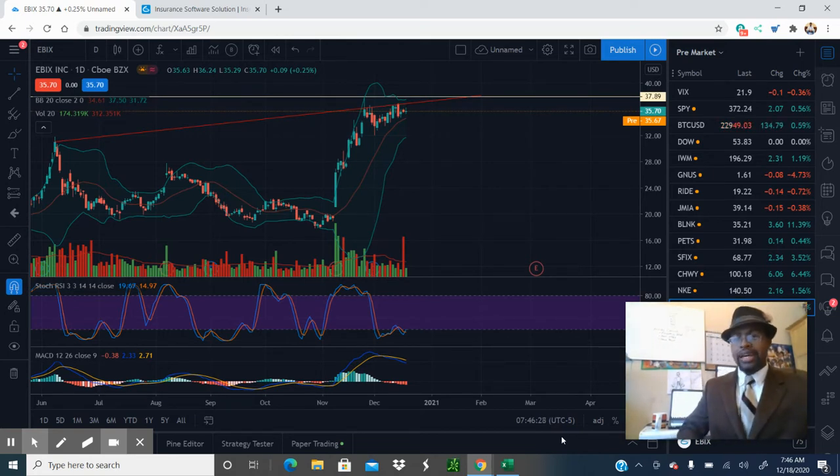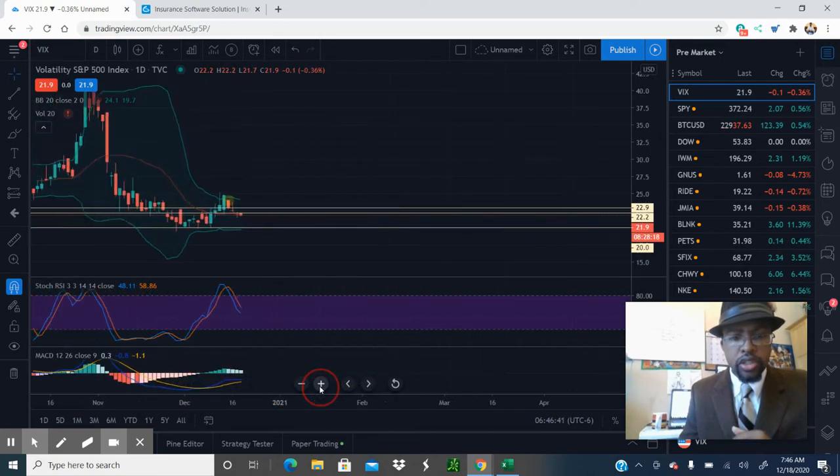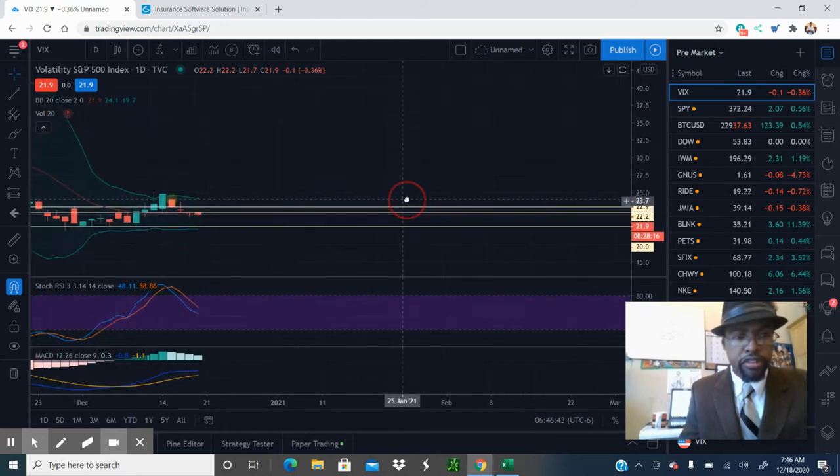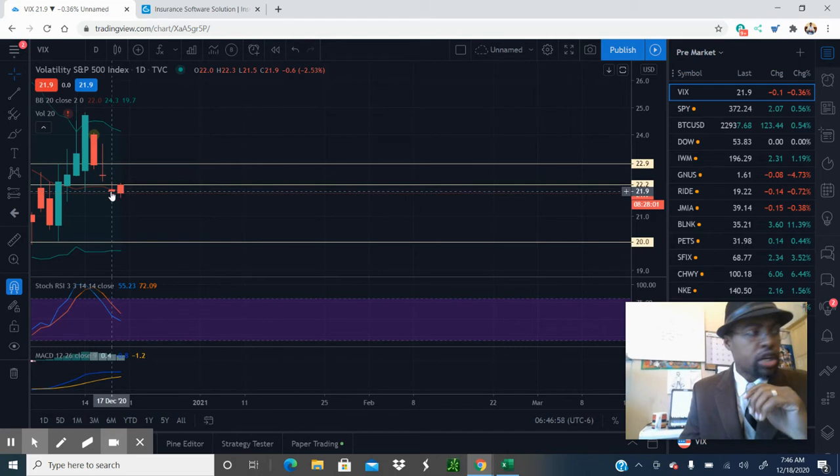This is my pre-market analysis, and as always, we start with the VIX. We want to see how much buying and selling is going on in the market thus far, and see how it looked yesterday. So let's zoom in, and it looks like the VIX is holding that support line here. Follow my cursor. It found the support line.